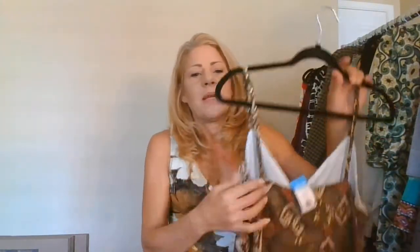I just need to see what they value this top at because short sleeves, sleeveless gets really low values on quite a few items. So yeah, I want to go through and see where the value is before I send it in. Because if I'm only going to get a couple bucks, then I will post it in my own closet.